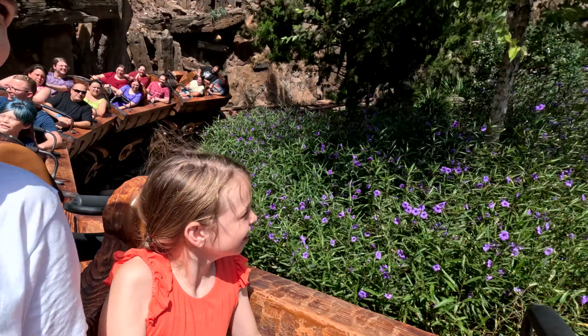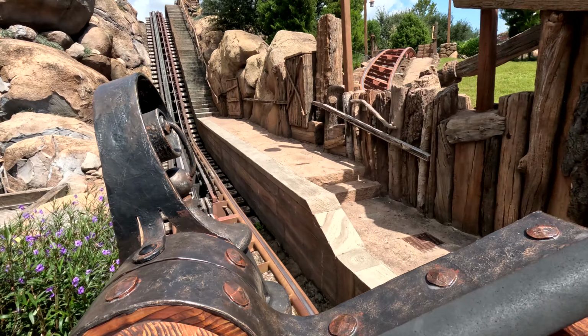So in Magic Kingdom, it is Seven Dwarfs Mine Train. In Animal Kingdom, it is Avatar Flight of Passage. In Epcot, it is Guardians of the Galaxy. In Hollywood Studios, it is Rise of the Resistance. The cost of that individual Lightning Lane varies. Seven Dwarfs Mine Train ran us about $10, $11, I would say, but Rise of the Resistance was closer to $20. And then they can vary kind of from there. So some rides are more, some are less.